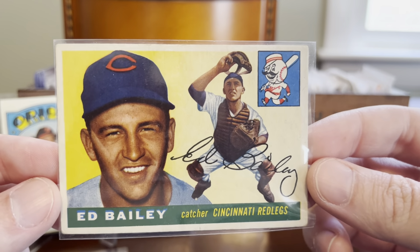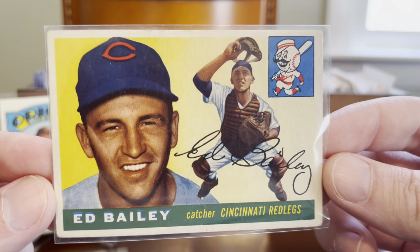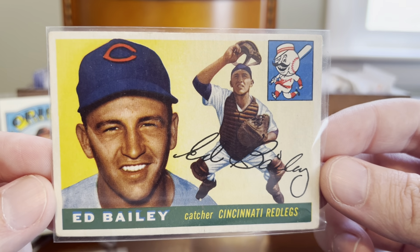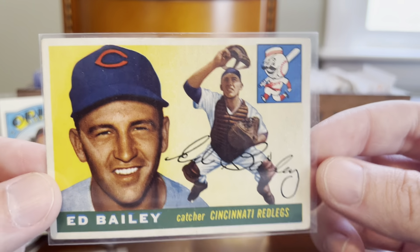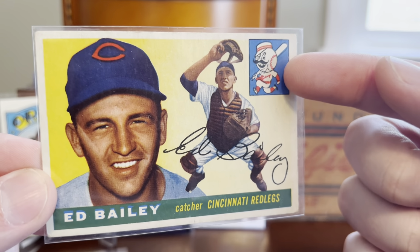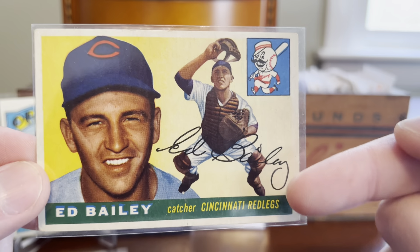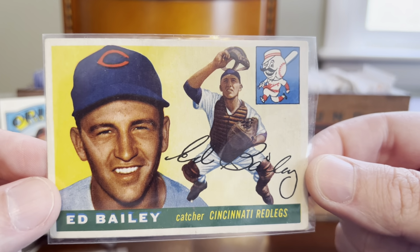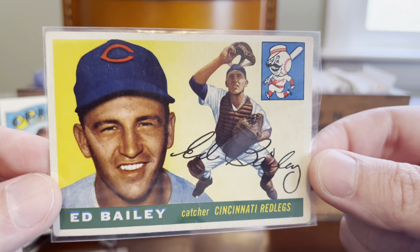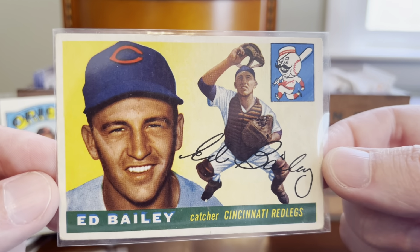How about this 1955 Topps Ed Bailey? Like, look at that action shot. Donning the tools of ignorance, as the catcher's gear is sometimes referred to. Love this Mr. Redlegs logo from the Cincinnati Reds. Of course, they had to be renamed in the 50s to the Redlegs, I think due to the communist scare and the affiliation with, you know, the word red and the color red. But just an awesome card here.